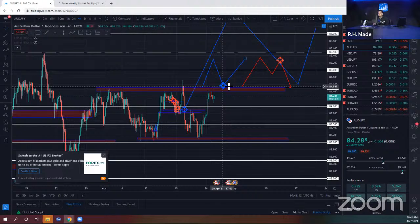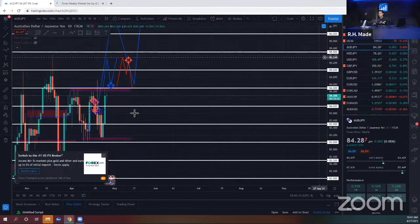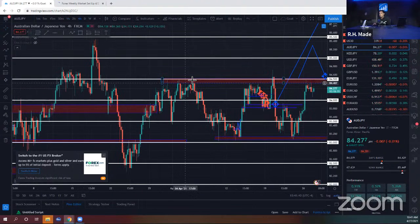Okay, long term. Long term on the daily, we are waiting for this little consolidation zone to be broken and retested. So this long term move over here is still in play from last week. We're still waiting on a break and retest. Long term, we're still waiting on a break. Short term, we're waiting on a break so we can enter. We're waiting on a break of this consolidation zone as well, so we can enter.